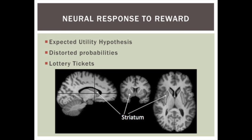So, this perceived reward that we imagine ourselves in sort of drives us to make irrational decisions, even though we know that buying this lottery ticket will result in a loss of our money rather than the potential gain.